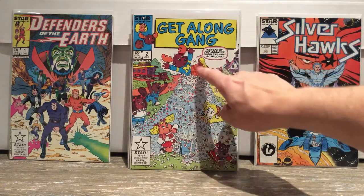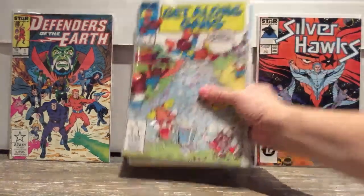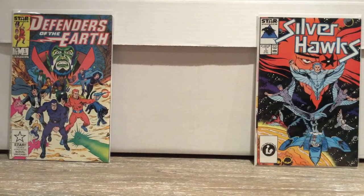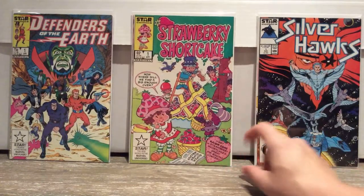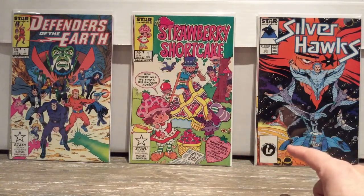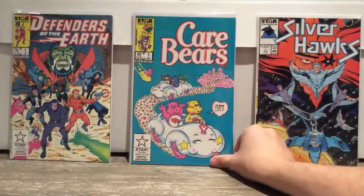Here's Get Along Gang number 2. I remember this Moose guy. I think my sister might have had that Moose guy when we were kids. I don't know his name. Let's just call him Moose guy. All right, what else? Oh, now we're into the other one here, Strawberry Shortcake. This property is now owned by American Greetings, the greeting card company, who also does toys and TV shows based on these very much younger properties. I believe they also control the license to Care Bears. Number 1.